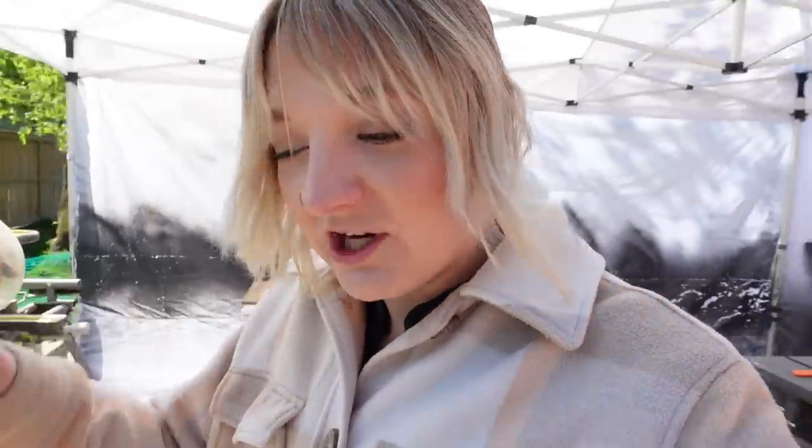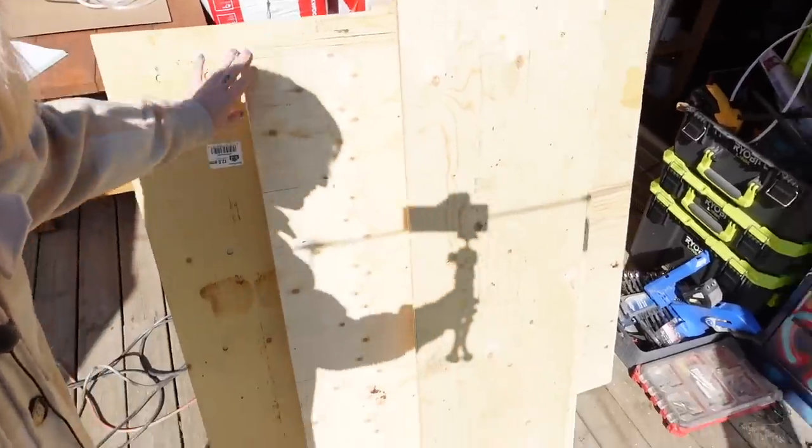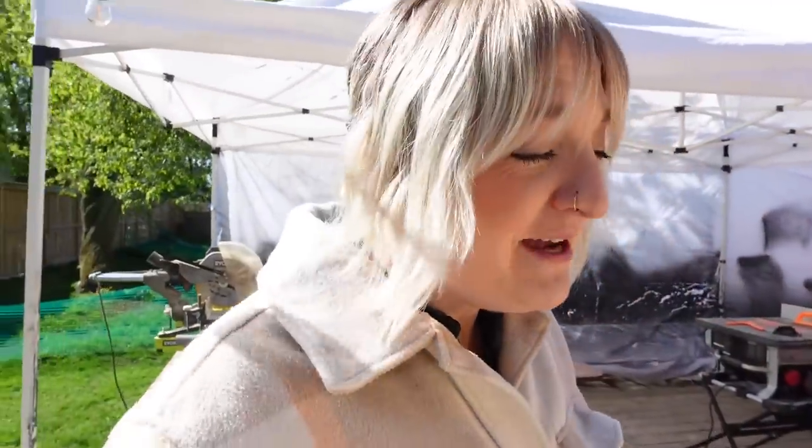Okay, in terms of next steps, I got a bunch of wood. So check this out. All of this wood, this is half inch ply. This was left over from our garage build, which I'm kind of stoked about because I'm going to use it up for this project. So hopefully, I can get through a lot of this before I actually have to go buy lumber. I don't really know how much I'm going to get through, but we'll see.